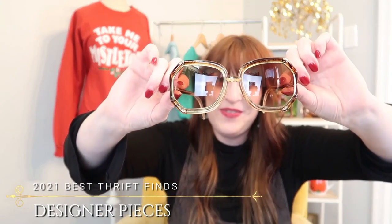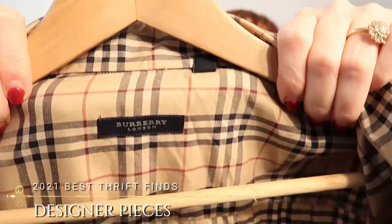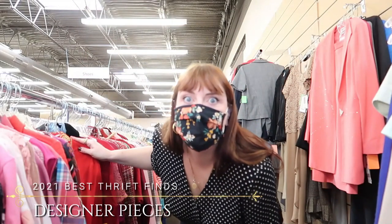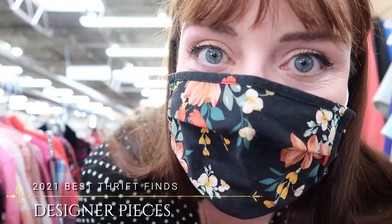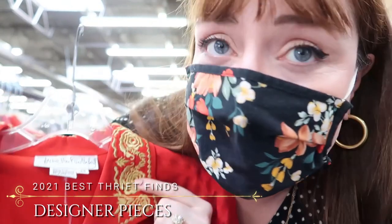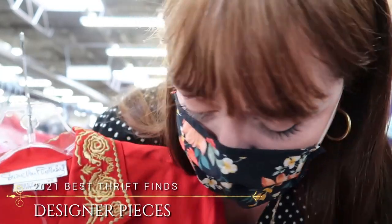Vintage Ted Lapidus sunglasses. I found Burberry. This is the second time I've found Burberry in this store. I can't believe it. Absolutely deceased. This is 100% silk Diane von Furstenberg with gold embroidery. It is tagged as an extra small, so there's probably no way it'll fit me, but oh my gosh. Yeah, so cool.